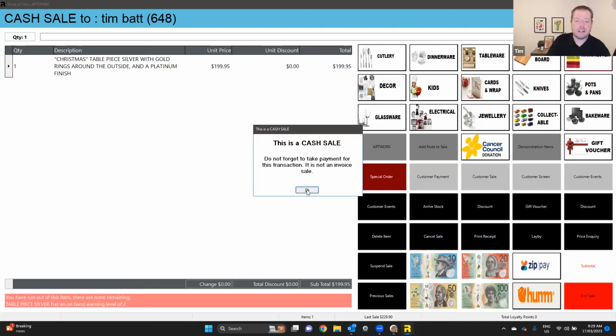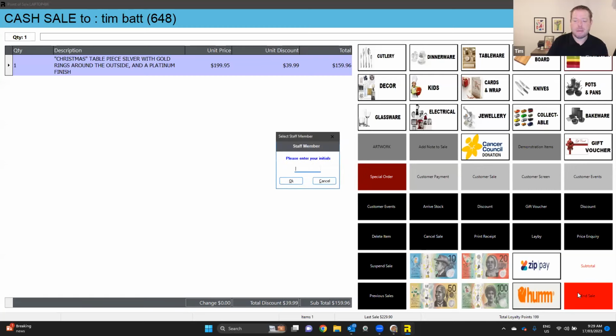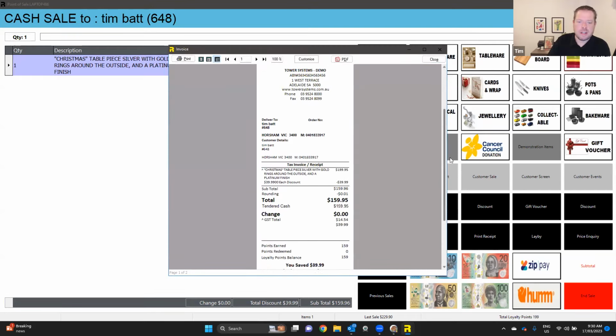This is a cash transaction, or I need to pay for it. And you can see there that it has automatically applied my profile discount. It's taken $40 off that item for me. So I can simply finish that one off and put my initials in. So that's going to record, like I said, who's putting through what sales. There's my receipt, and that's done.